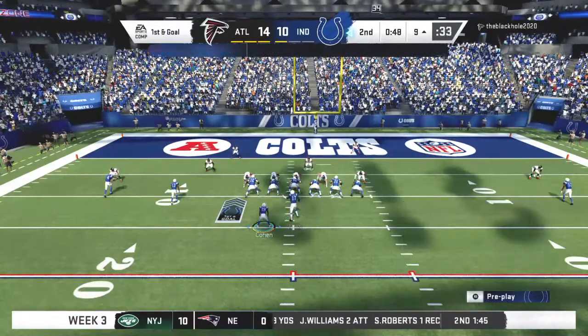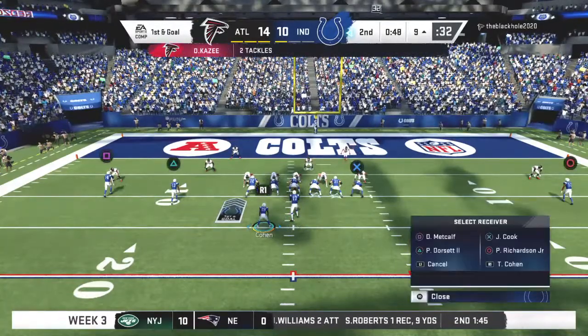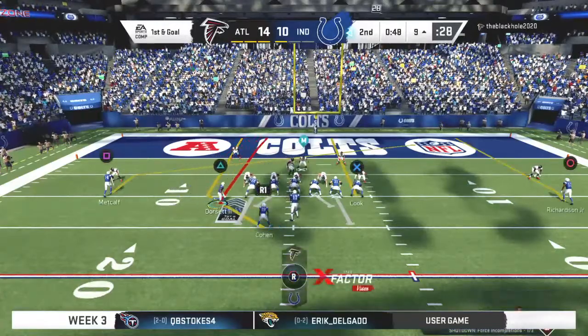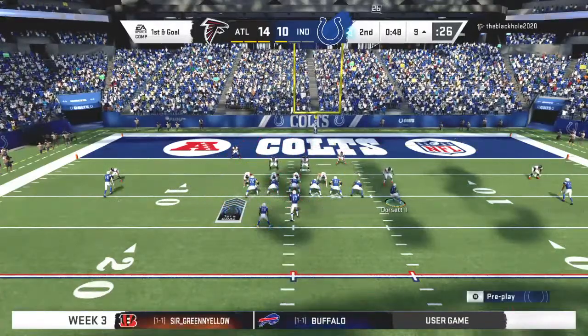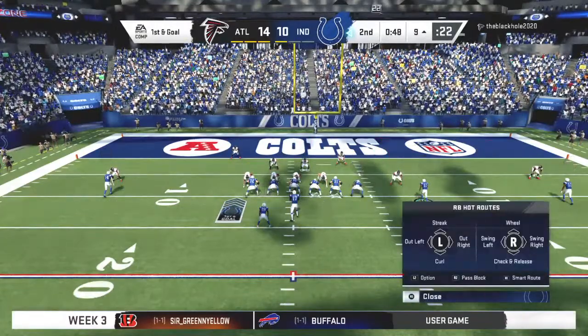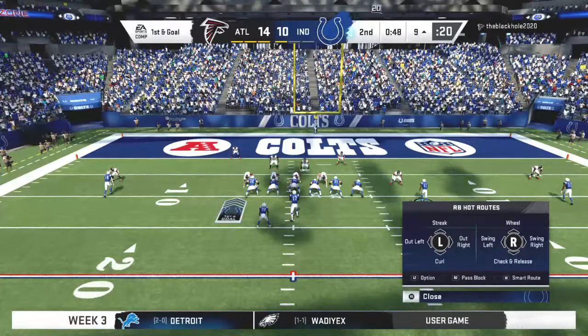Middle. Switch it. Hey, Charlie. Mike's 54. Mike's 54. I got you. Mike's 5'4". Here we go.